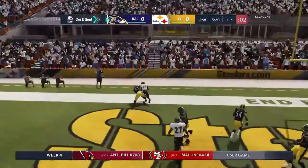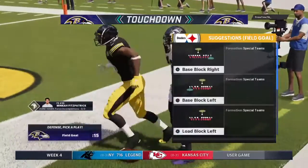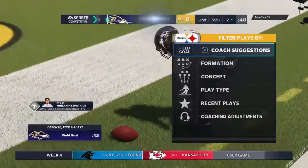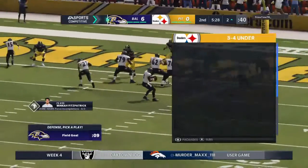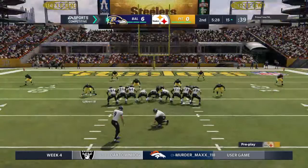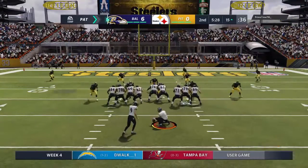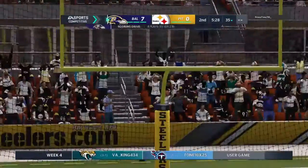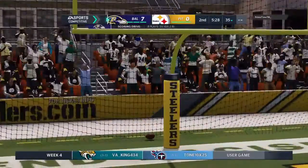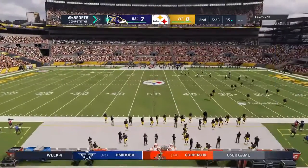From the gun, Jackson. And this is caught. Touchdown, Baltimore. Marquise Brown, his 5th touchdown now on the year. As his guys are first onto the scoreboard here this afternoon. Justin Tucker for the extra point. And the Ravens lead at 7-0. Makes the score Ravens 7, Steelers nothing.